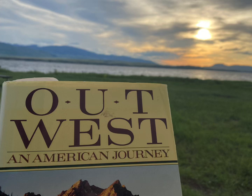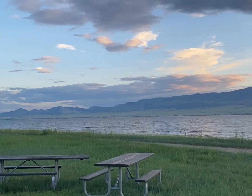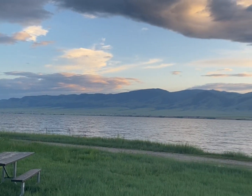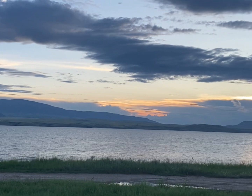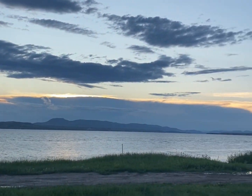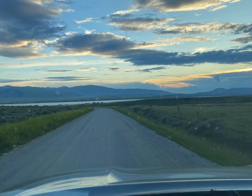So I stayed this last week at a free dispersed camping spot on a lake about an hour outside of Helena, Montana. As you can see, the views and the sunsets were pretty amazing, and obviously with it being free, always nice. It did get busy on the weekends, but other than that, it was pretty good.